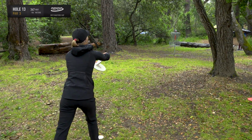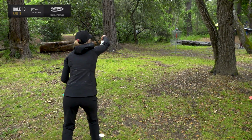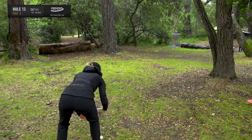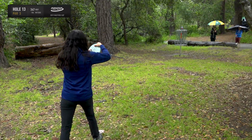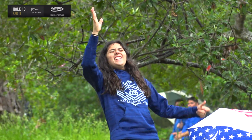And Kat going to try and save a bogey. Looks to be just outside the circle. Oh, it's a little bit too low. She's going to have to settle for a double bogey there, and it's a tight battle. You don't want to be getting any double bogeys out here today.